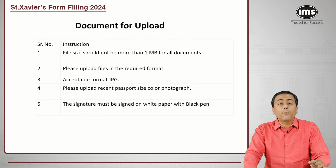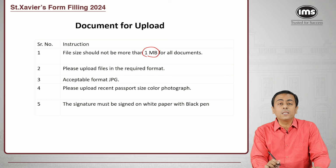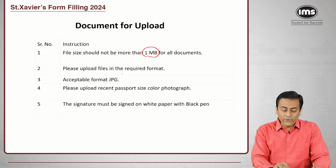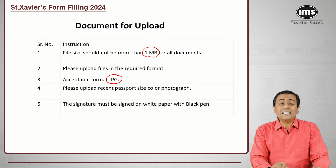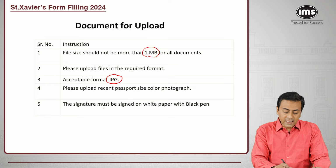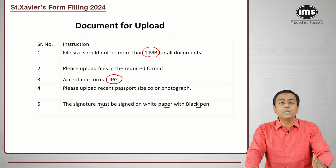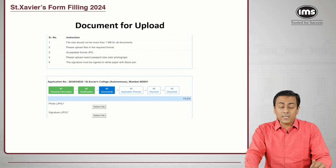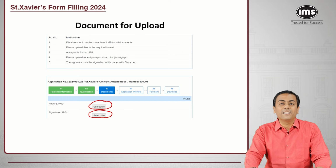Then very important is to upload the photograph and the sign. These are the prerequisites. File size should not be more than 1 MB for all the documents. Please upload files in the following format. Applicable format is JPG. Please upload a recent color size photograph and the signature must be on white paper with a black pen. So make sure you keep all these documents ready before you start filling up the form. Then upload the documents as per the mentioned size and format. You have to upload your photograph and the signature.